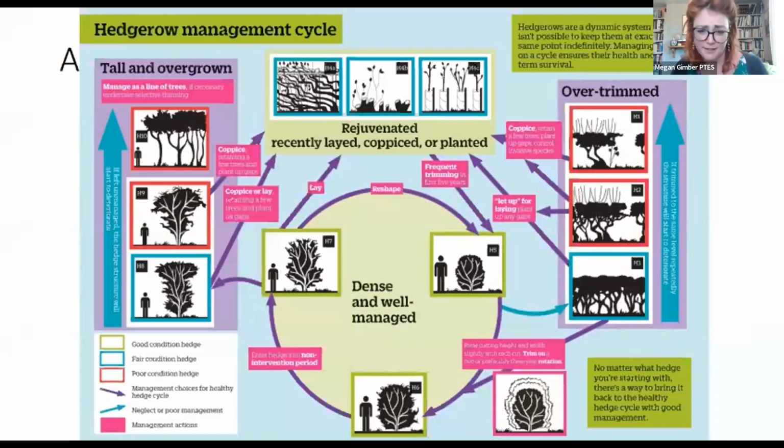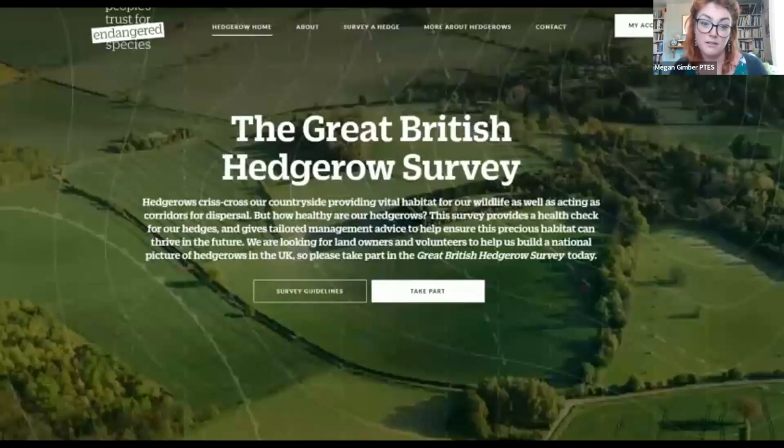They're not really benefiting farmers. They're not really benefiting the environment or wildlife when they're in that sort of chronic over-trimmed state. So those two side flanks are what I mean when I talk about dropping out of the management cycle. And again, both of our surveys use this traditional cycle at the heart of the management advice that they give out. So firstly, I will talk about our Great British Hedgerow Survey.